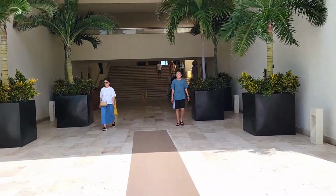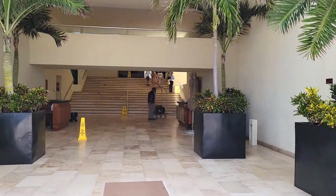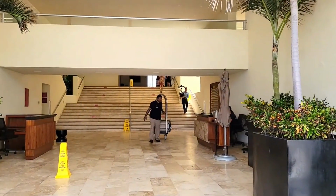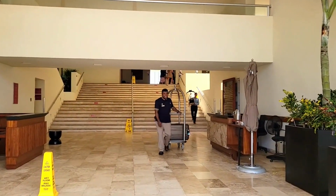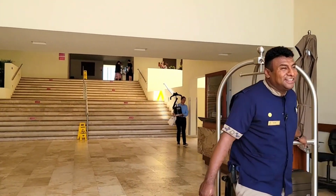So we're on our way to our room, and as you can see on the right side, there's a small kiosk there. You can grab a cup of tea or you can have a cup of coffee. All of their staff are very friendly and accommodating.